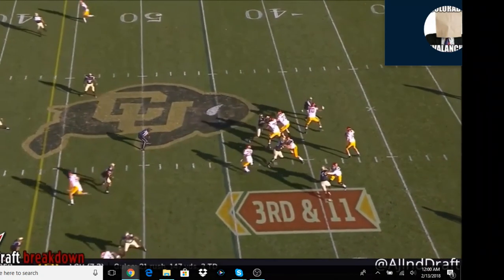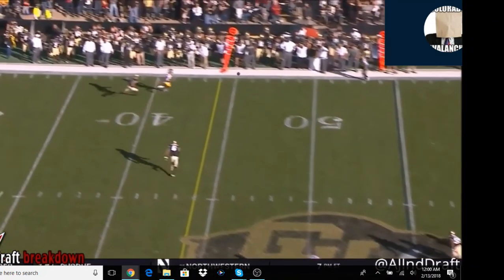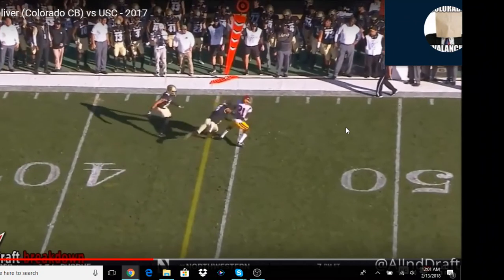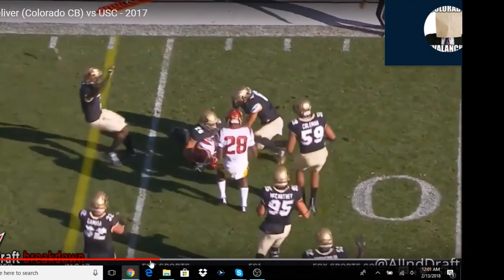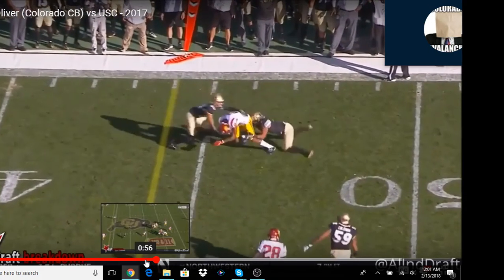This is... That was really weird all around. Even worse. Okay. That was just poor. What are they doing?